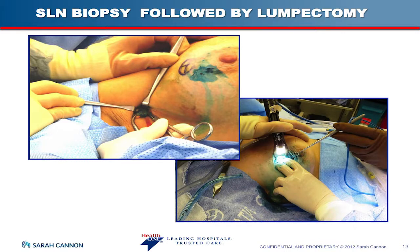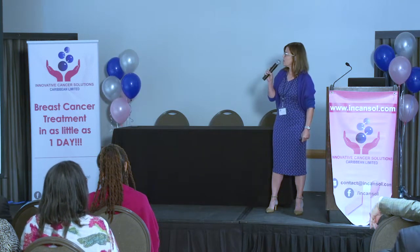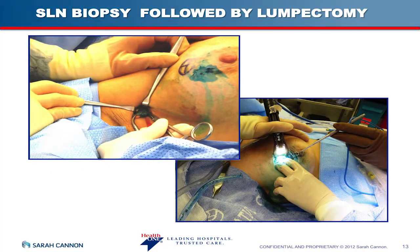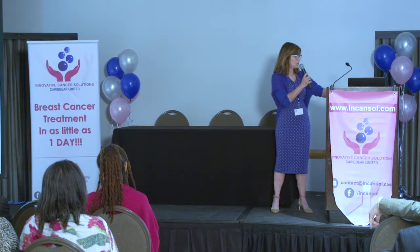Just to recap this in pictures, here we are in the operating room. We do use lymphazurin blue, and this is still with the needle local, although sometimes we'll use a Savi Scout localizing device. The sentinel lymph node is removed, sent to pathology. The lumpectomy is done in a standard fashion. We usually try to come down onto the breast location to make sure we get those good margins for when we move on to the IORT and wrap that balloon with surrounding tissue.